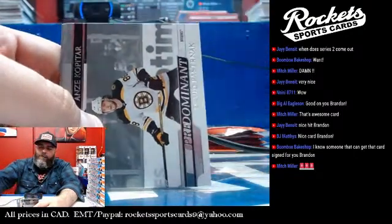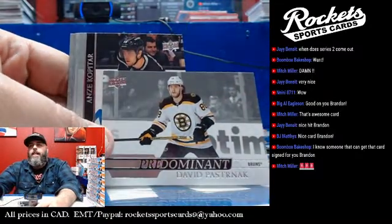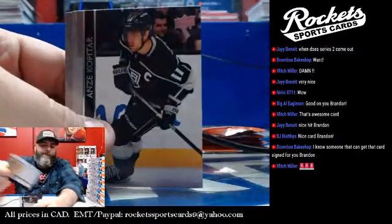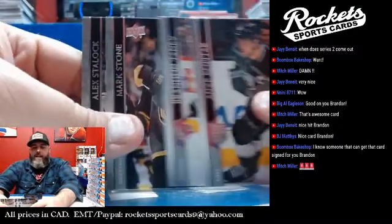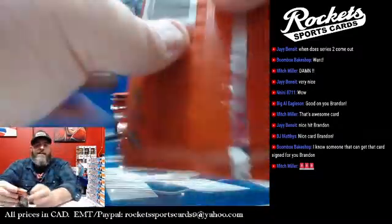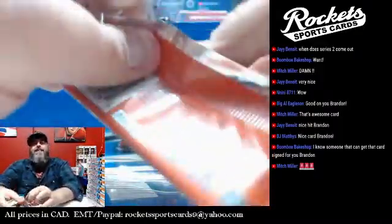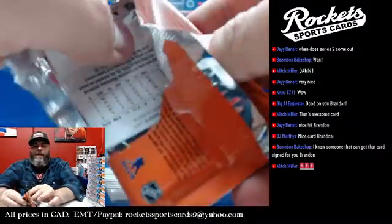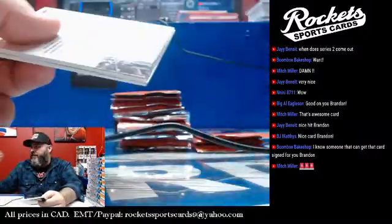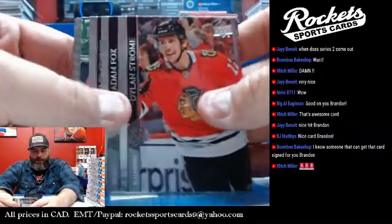What do we got going on here? We got a predominant, looks like David Pastrnak. So other than the clear-cut Young Gun, pretty lackluster so far. Have we had a Dazzler yet? My Dazzler doesn't fit. Dazzler, to me, is like the Olympics with the ribbon competition. That's when I think of dazzling things, the ribbon comes to mind.